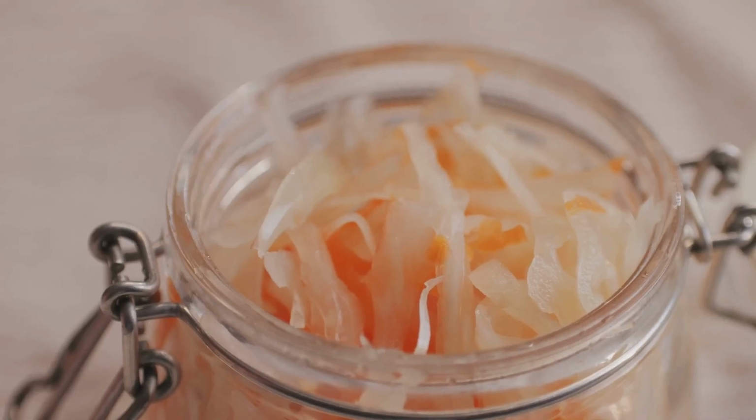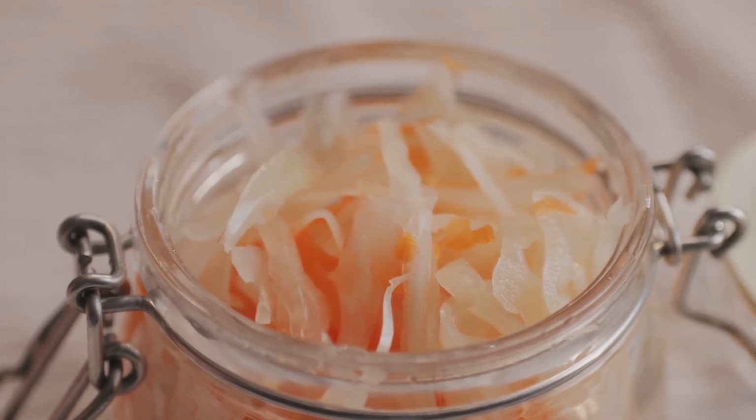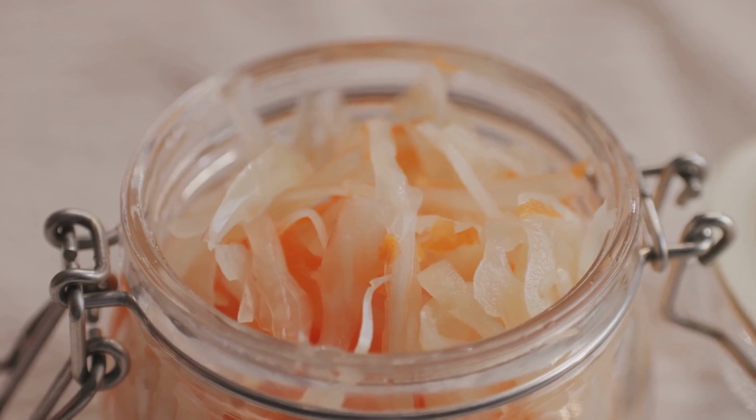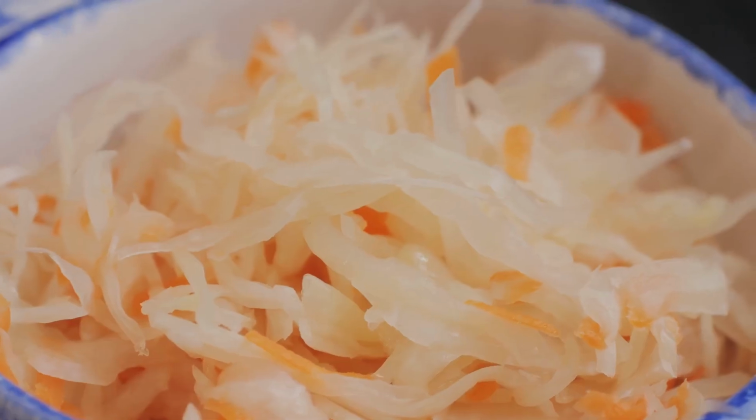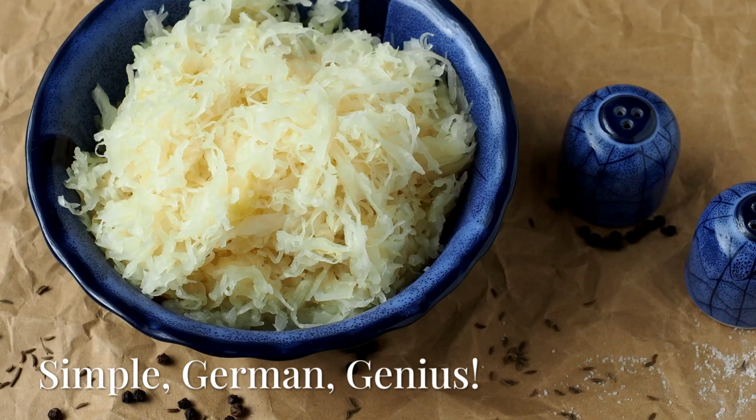This is where the fermentation begins. The bacteria get to work, eating the sugars and creating that signature tangy flavor. Leave it at room temperature for a few days, then into the fridge it goes. Patience. The reward is a stunning homemade kimchi that will blow your mind.